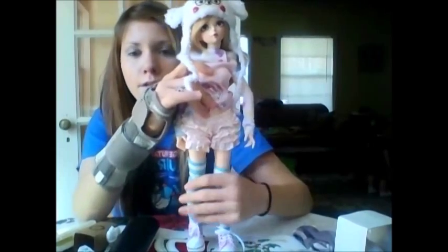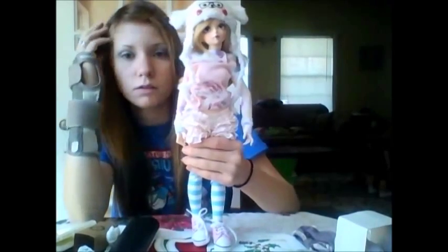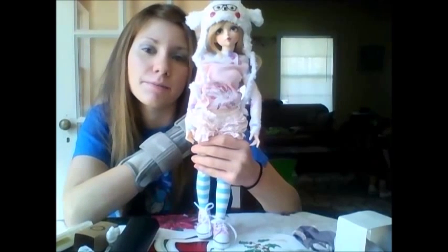My Rin, and like I said, I think I'm gonna call her Kimmy or Charlie. What do you guys like better, Charlie or Kimmy? I think I like Charlie. She looks like a Charlie.